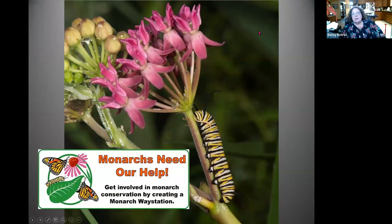But even though we talk about all those guys way south, remember that they do need our help. And even if you have just a small garden, planting some milkweeds for the caterpillars to feed on is a good way of helping to strengthen the populations. So this one's on a purple milkweed.